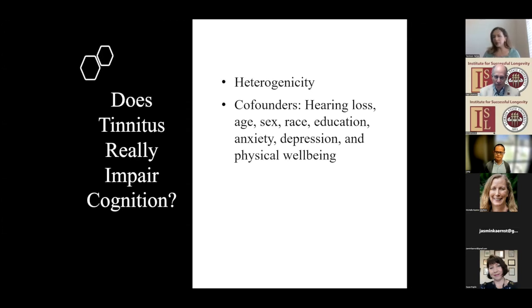The other thing is the confounders that were just expressed, hearing loss and aging, the two most important, but also other confounders that haven't been controlled for in many of those studies. The last thing that we asked is which domains. While we expect that tinnitus could distract you in terms of your attention, does it affect something like your episodic memory, one of the hallmarks of ADRDs? We should be able to differentiate that because the risk is not the same.